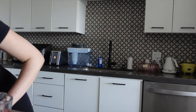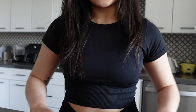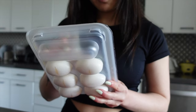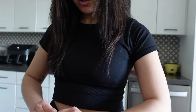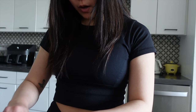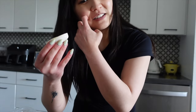I got back from the gym, I went grocery shopping, and I found something that I feel like I need to try. These are vegan hard-boiled eggs. They come with black salt, and I'm just gonna try one because I'm so astonished. So I'm just gonna have one with black salt. It smells like egg. It's really weird.